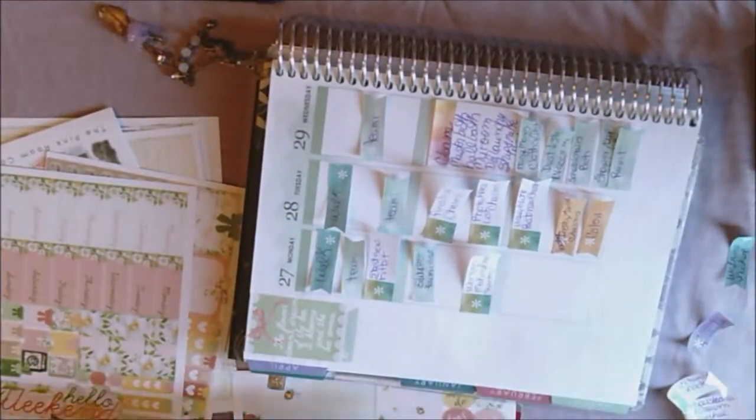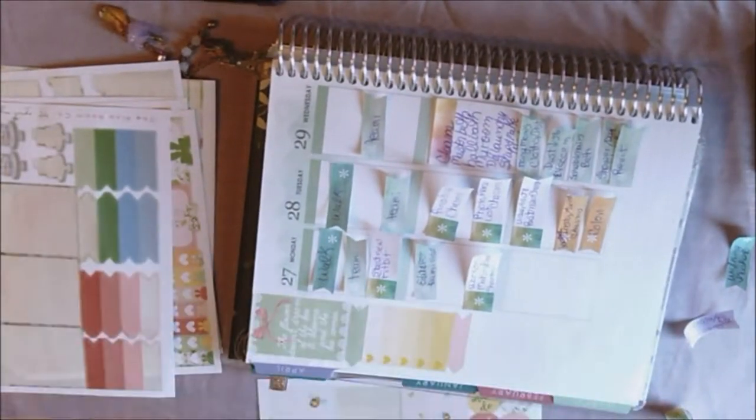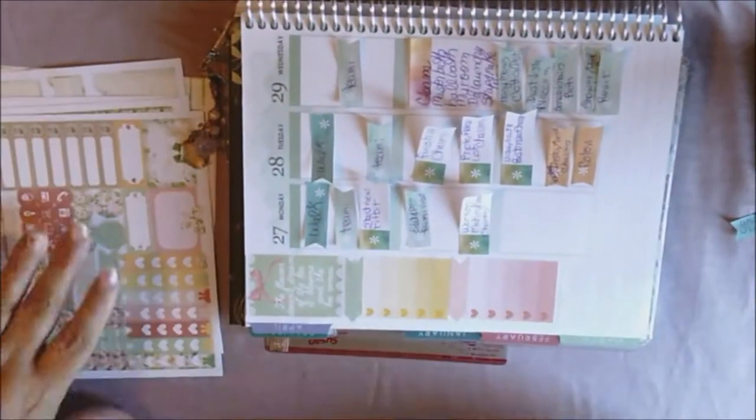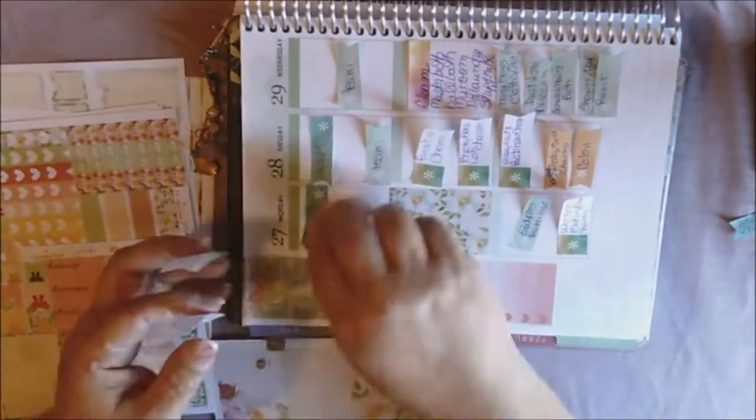We're going to go really quick. This is a kit from pinkroom.co. It's the April Mystery Kit. Right now I'm doing my sidebar. I put the flowers, "Don't dream of the bee, bloom and the bee comes there."